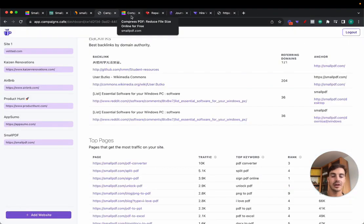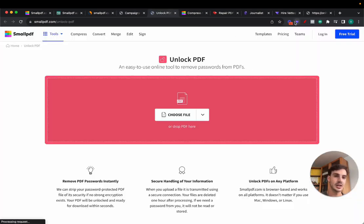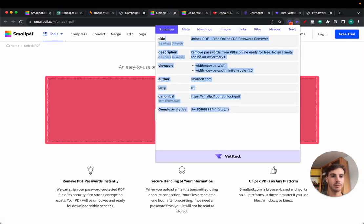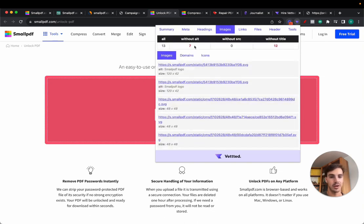But the biggest thing they're doing is having dedicated pages for each one of their little tools inside of this niche that are well optimized for search, just like we saw here with the proper meta title, proper meta description, proper headings, right? Images, of course, there are some without alt text, but this is an easy fix. They most likely know what they're doing.